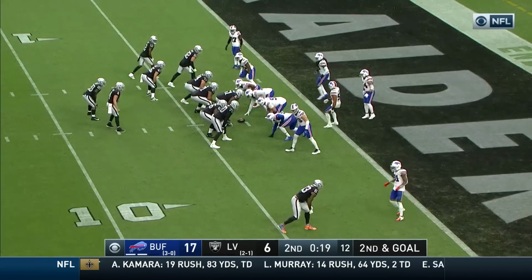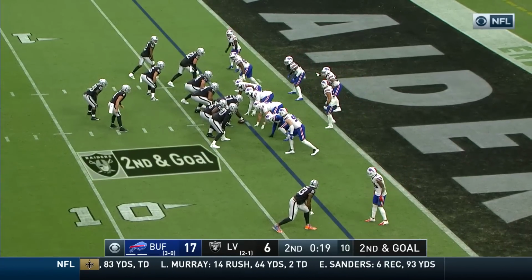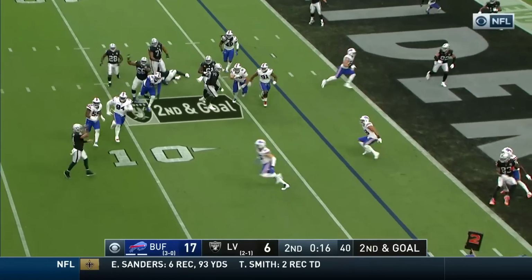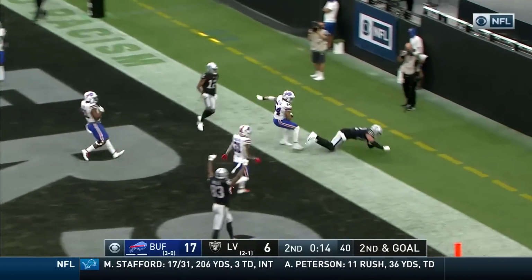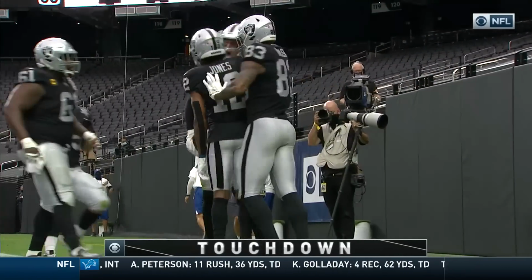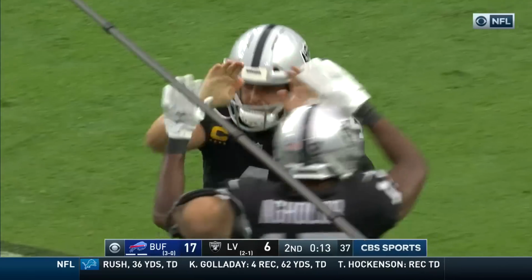Again, no timeouts for the Raiders. 19 seconds left on second and goal. Carr probing. Back in the end zone. It is caught. Witten for the touchdown. And how many times have we seen that?